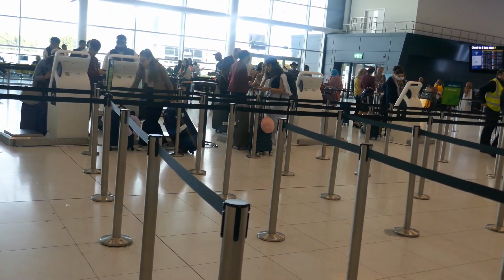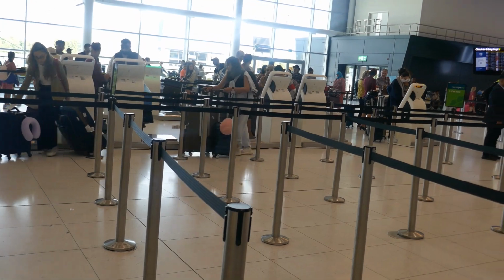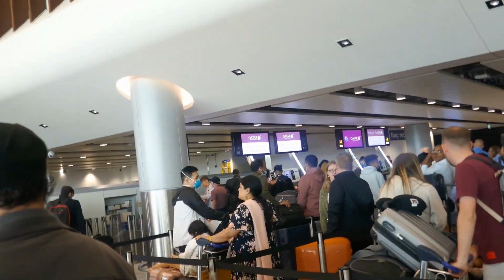Now, you do have the option to check in online. And you would assume that if you do this, it would save you a lot of time. However, look at the queue for the people who checked in online. The queue was a lot longer. The queue for us was short.